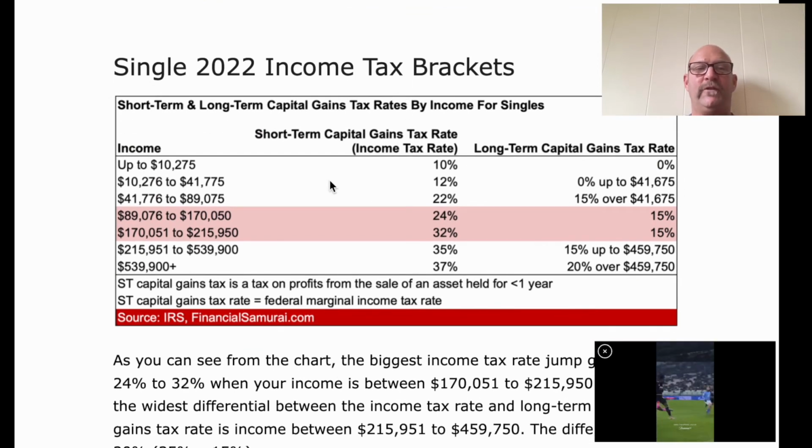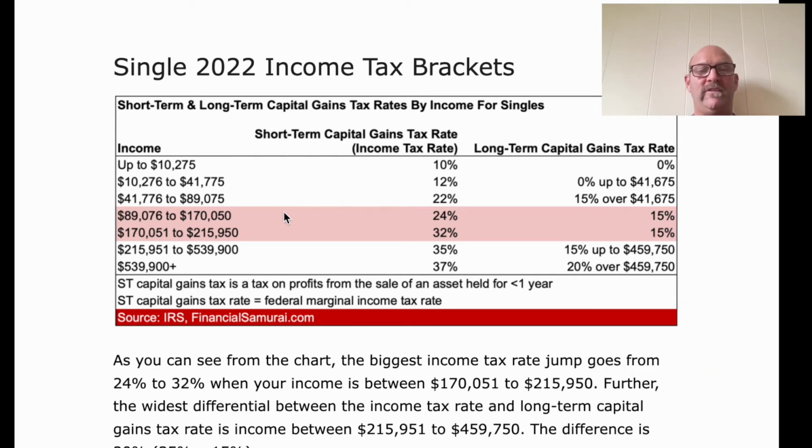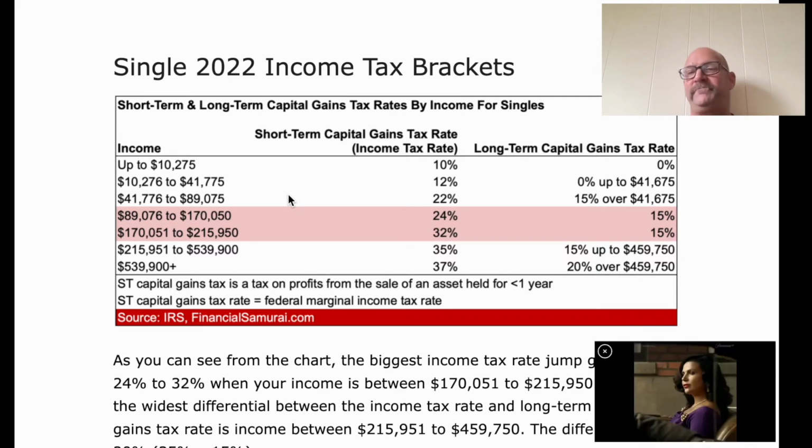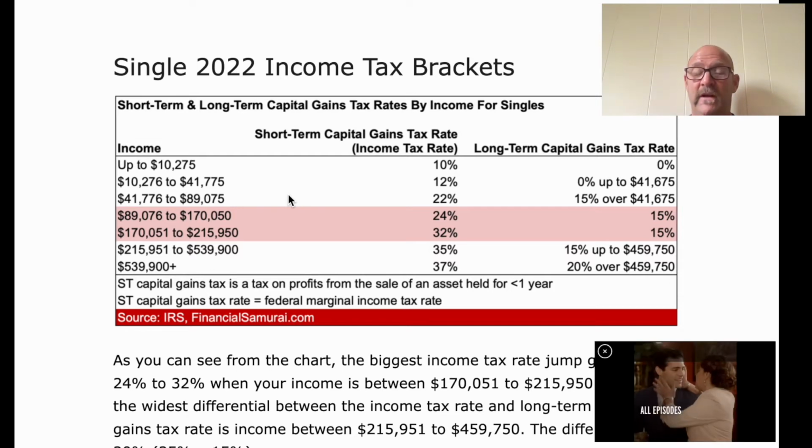So you see, if you're a single person and you make up to $10,275, you're in 10%. But if you look at the bulk of people, they're going to be probably in the 22 to 24%. Now, nice thing if you make less than $41,675, you actually pay 0 on long-term capital gains rates. Now, if that's the case, kudos, right?